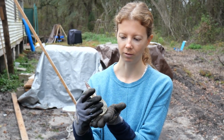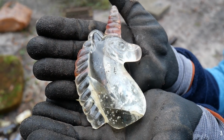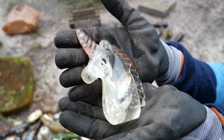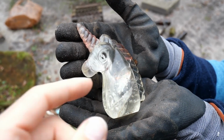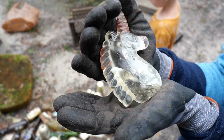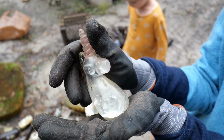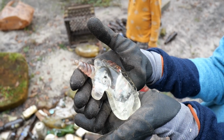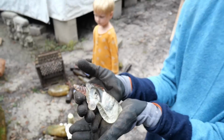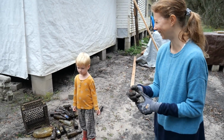Little unicorn glass thing. Belle likes this. So it's solid glass. You can see it definitely has some stress cracking all throughout it, but it's not falling apart. So that was a cool find. Probably one of the best things we found. I think the wrestler without the face was the second best thing. Yeah. I like that guy.